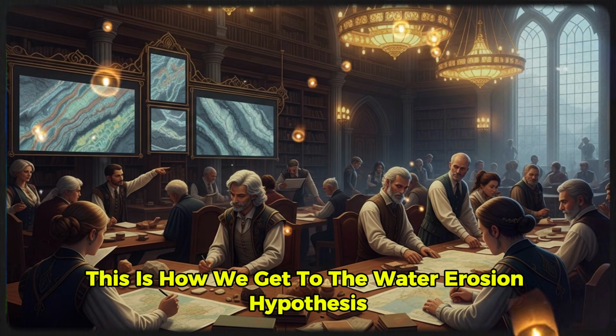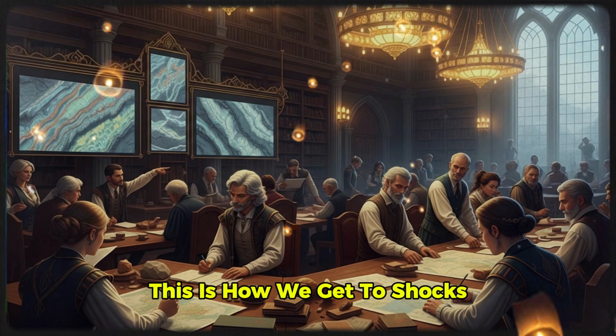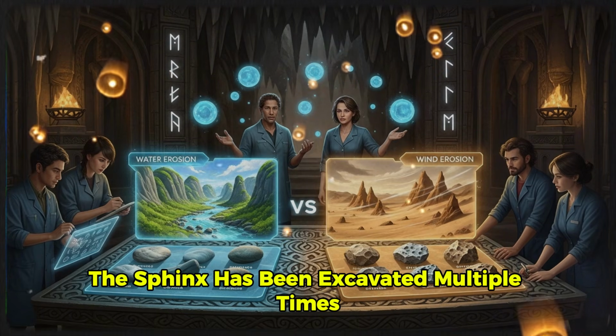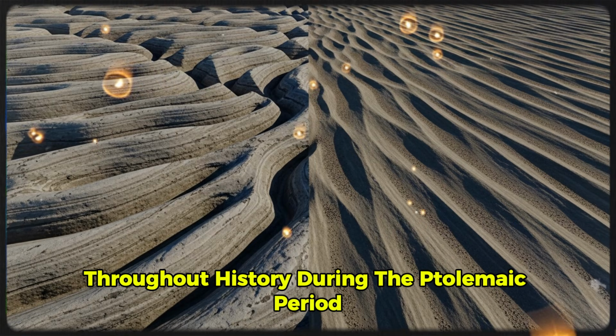This is how we get to the water erosion hypothesis. This is how we get to Schoch's arguments for 10,500 BCE or older. The Sphinx has been excavated multiple times throughout history.